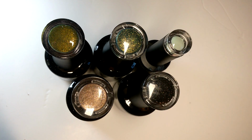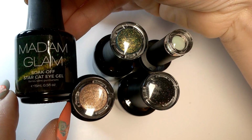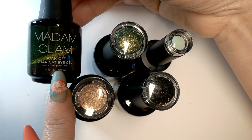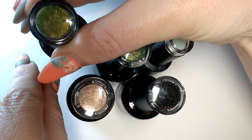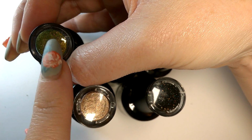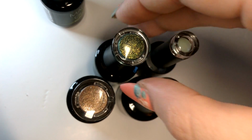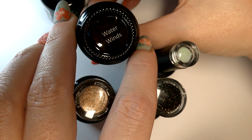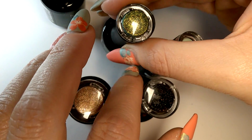So, our 5 new colours: I've got 3 lovely greens, one of which is a 1-step, and a couple of glitter polishes as well. And this one here is actually a Cateye, so yes, I will be magnetising with this one, and it is called Solar Wind. As with all of the Cateye swatches that I do, I will do this by itself, and I will also do it over black, just so that you can see the difference in contrast that you get there.